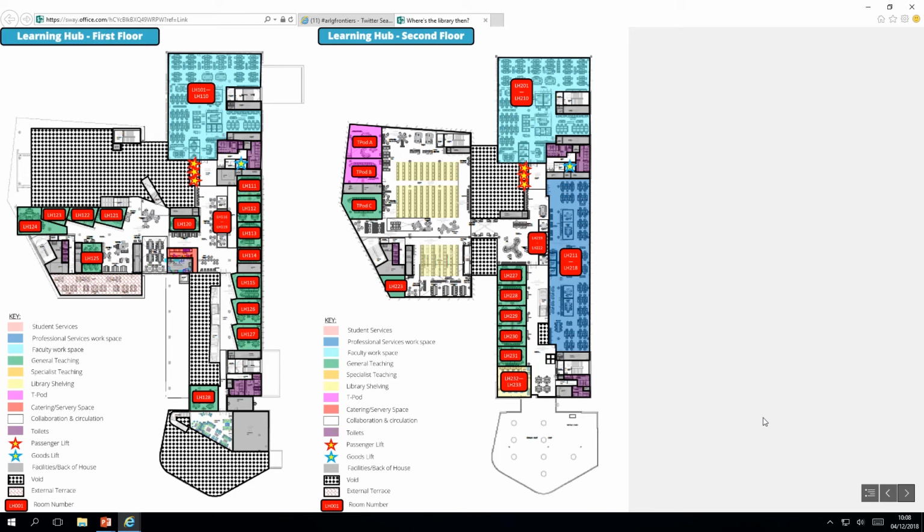Again, they're not library cafes. They're not outside of where there are books, but then we've had a hot food and drink policy for many, many years anyway. The green are teaching rooms, and the light blue at the top are academic workspaces. They're open planned workspaces for academics. This is where you'll find us, in this big blue open plan space.